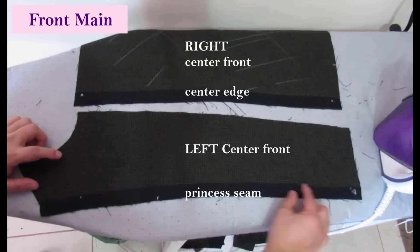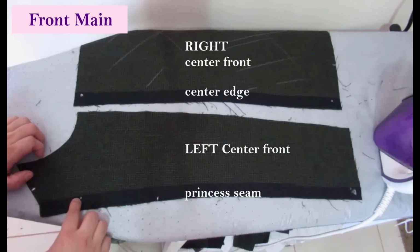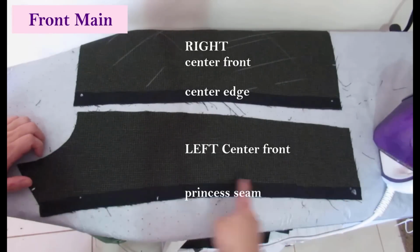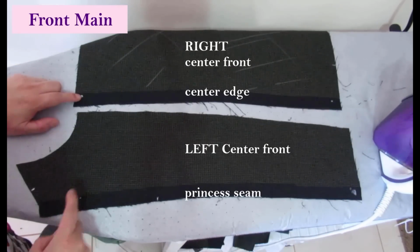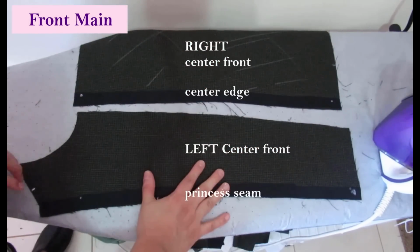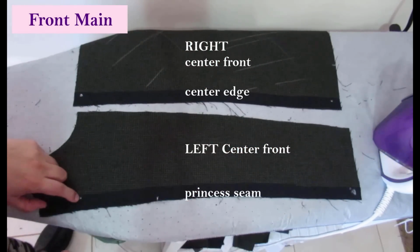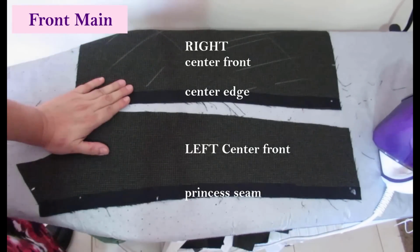So after fusing that, I annoyingly had to mark everything again, the notches, the circles, everything, because the interfacing covered it. So that will happen to you. So on this one, there's a dot there, marked it on the right. And on the left princess seam, there's a dot there, a dot and a triangle, and then 2 notches there. I almost forgot this step.